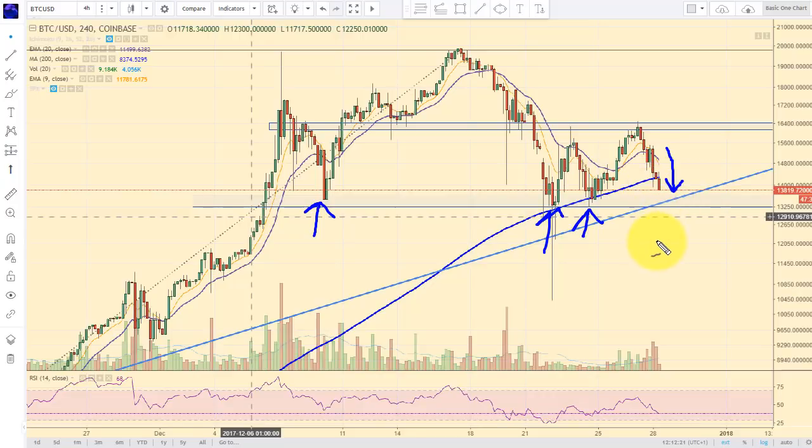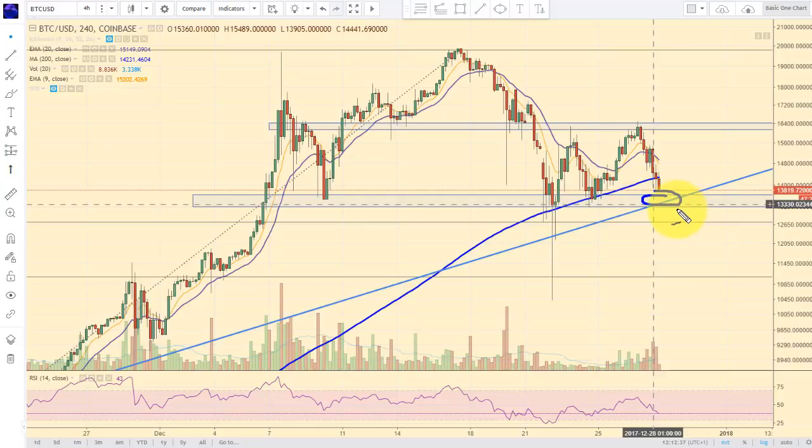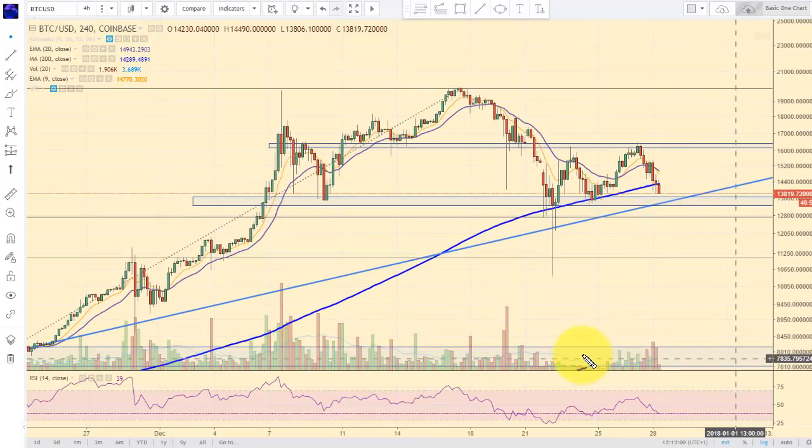Now, as of yet, that support has held, but if that support level breaks, then we will set a new target based on the measured move of the head, which here is about, I don't know, let's eyeball it, 14,000 to 20,000. It's about 6,000. So eyeballing that, we should set a new target of around 8,000, which is quite a ways down from here. It would be another, I don't know, 40% decline from where we are now.